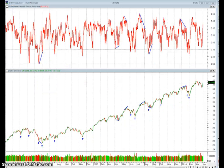Now, as we move down here to the breadth thrust indicator, again, neither of the last two pullbacks went into extreme levels, but that's fine. It just shows there's some underlying bid to this market and some strength underneath, so we need to continue to work that as long as it's here.